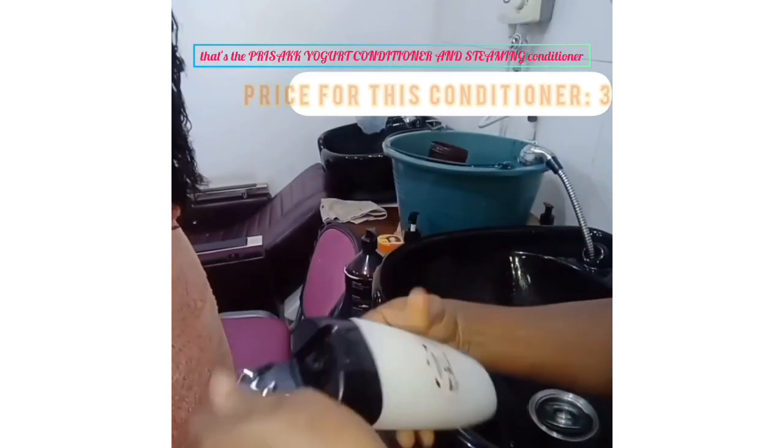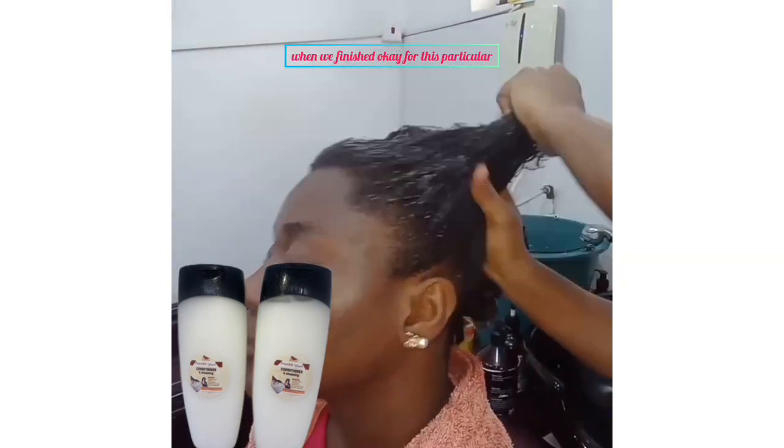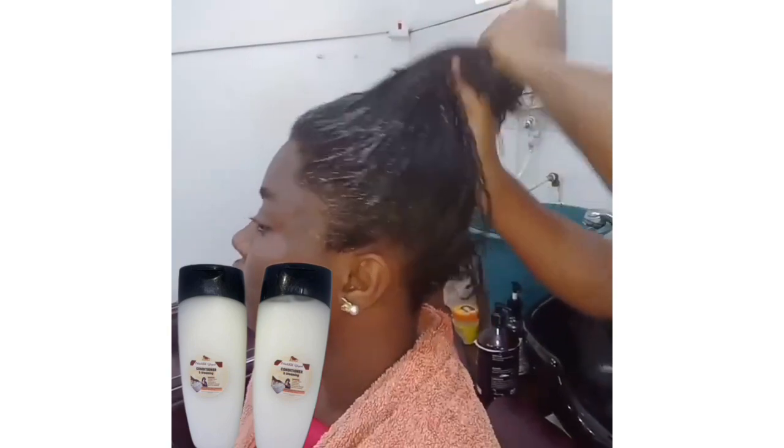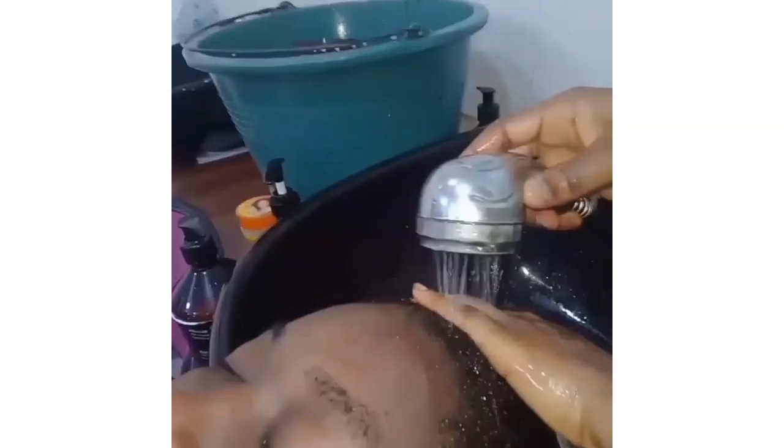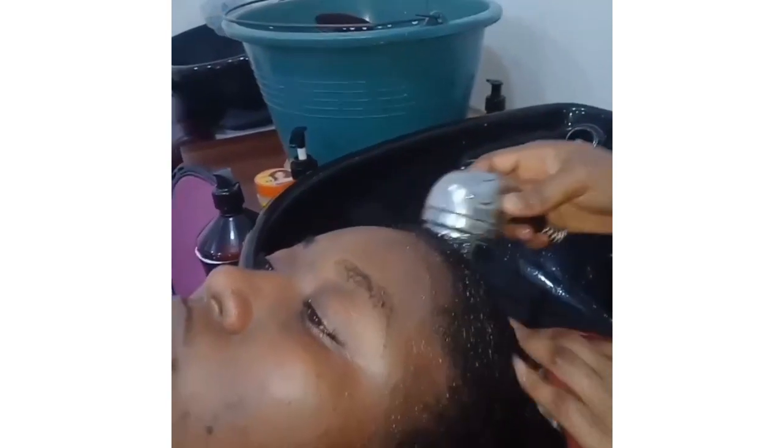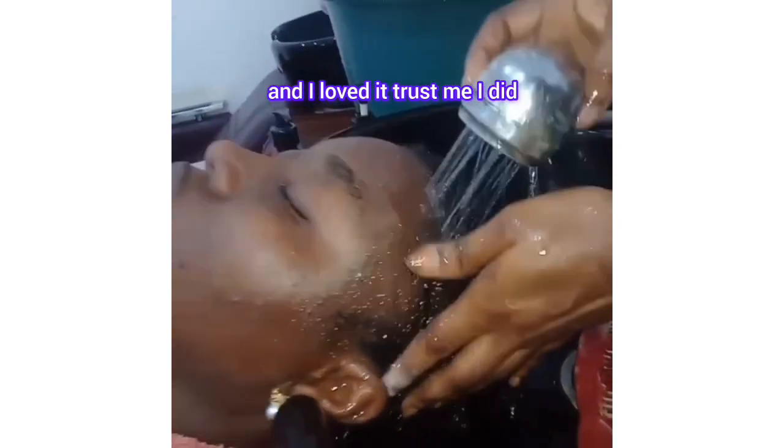So this is the Prosaki Eco Conditioner Steaming. It is 30 Ghana cedis. Did I get the name right? Prosaki Eco Conditioner and Steaming. Yeah, I got it right. So that's very good and everyone needs this, okay? So when we finished this particular process, we did it once, we didn't repeat it, so it was very good and I loved it, trust me, I did.